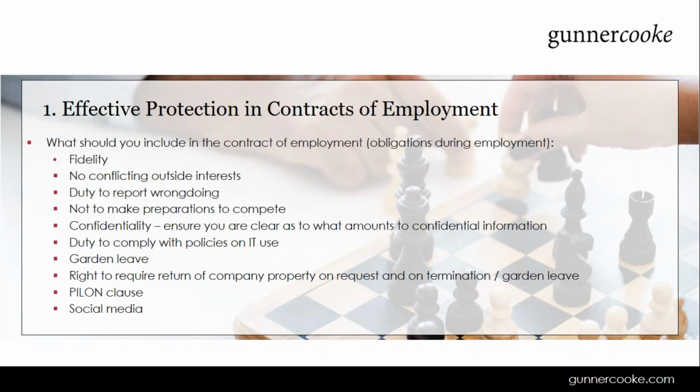Finally, I mentioned social media. What I would say is that the case law on social media is very much still developing, including on who owns social media content, particularly if the social media sites are personal. However, you could include a clause requiring delivery up of any blogs or details of contacts made during employment on social media sites where those sites relate to the business of the company. Can't guarantee that will be enforceable, but there's certainly no harm in including such a provision.